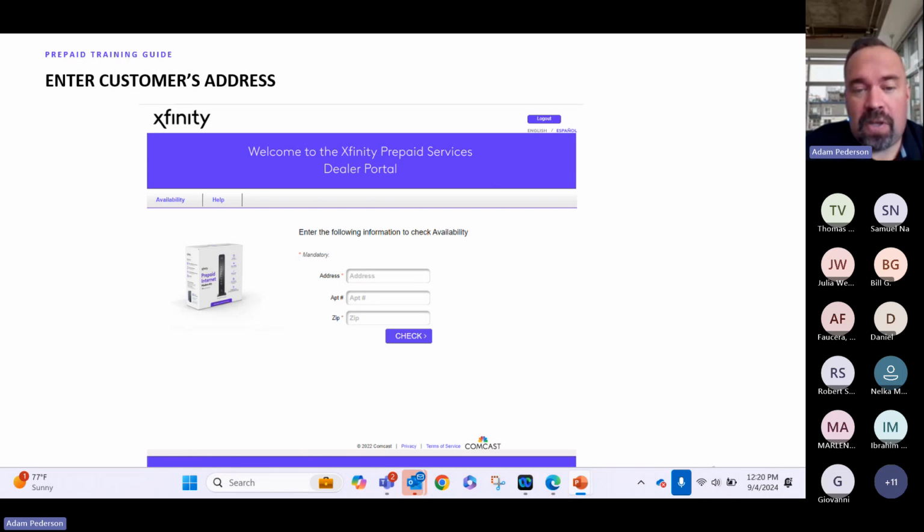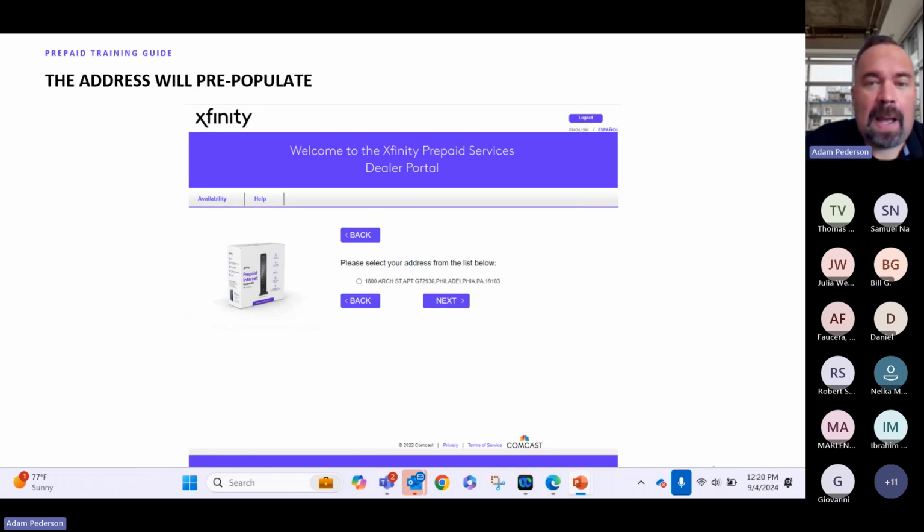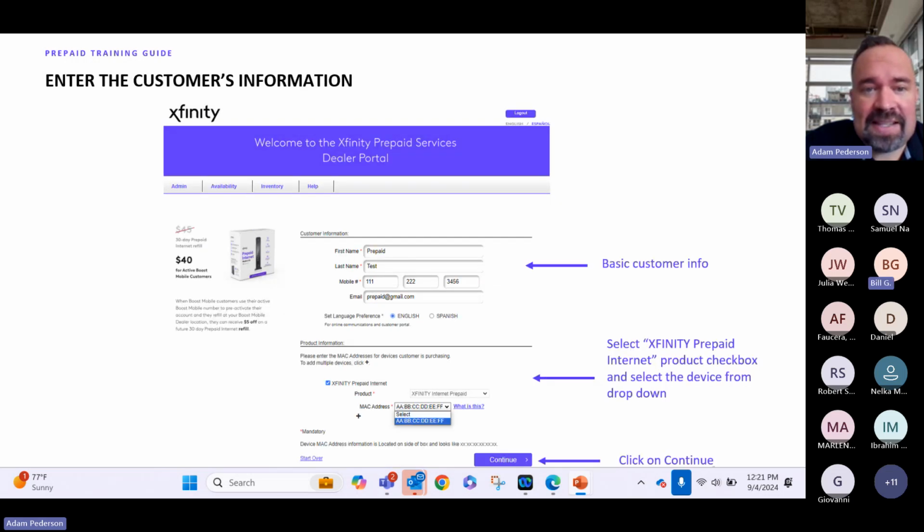So you get in there, you enter the customer's address, you click on check, and one of two things pops up. It's going to show you the right address to have you validate it, or you're going to get an error saying they can't have service at this address. So you'll know right away if you can sell it to them or if there's an issue. In this case, this address is clear. Select the address from the list below. You're good to go. You hit the next step, and you just enter the fields as it requests.